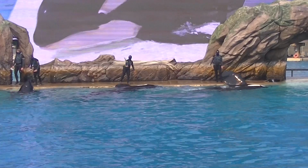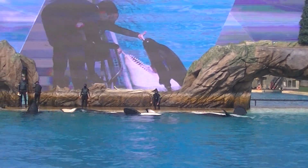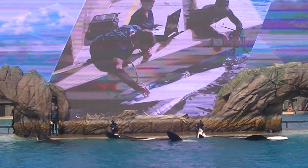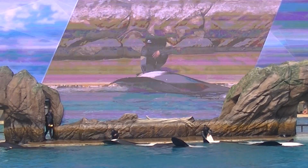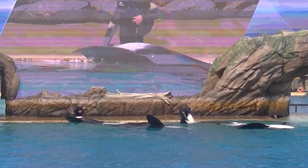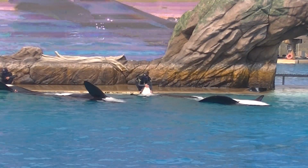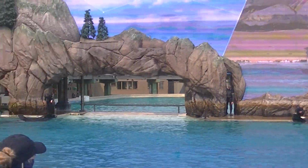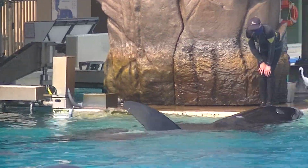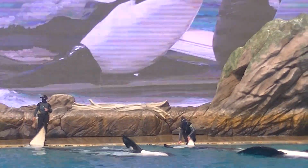Which allows us to share trusted relationships and help provide optimal healthcare, research, and quality of life. The whales here take an active role in their health and well-being. For example, they'll show us their tail flukes, which is a helpful behavior when we take a voluntary blood sample. Slide out onto a scale so we can monitor their weight. Orkid is doing this here in this video.